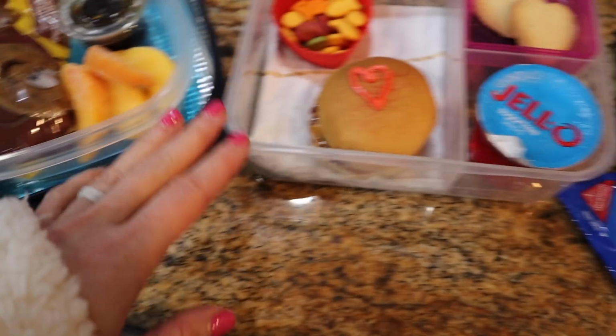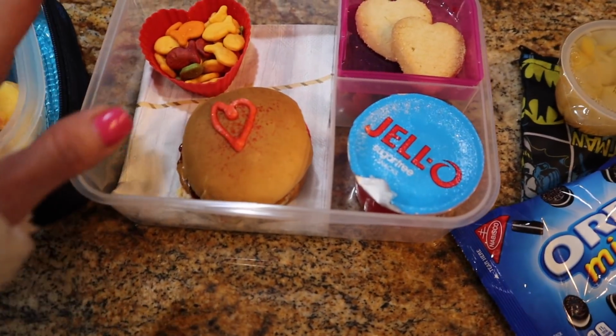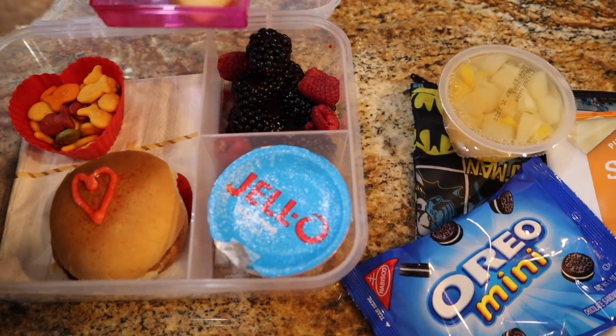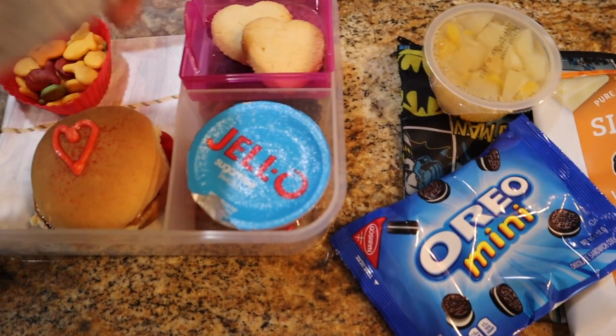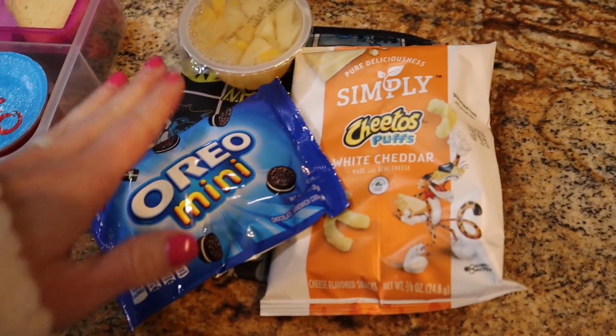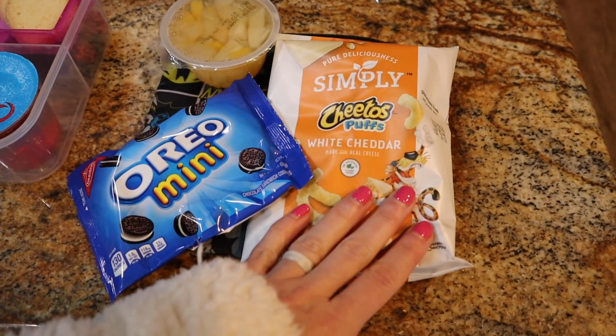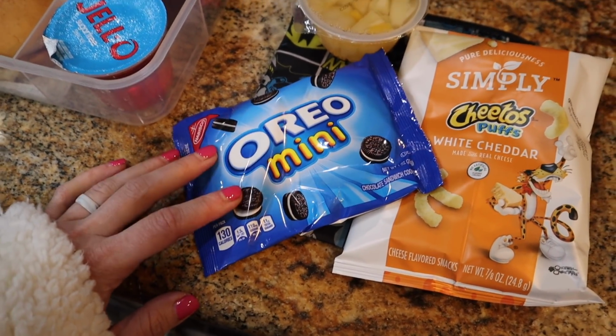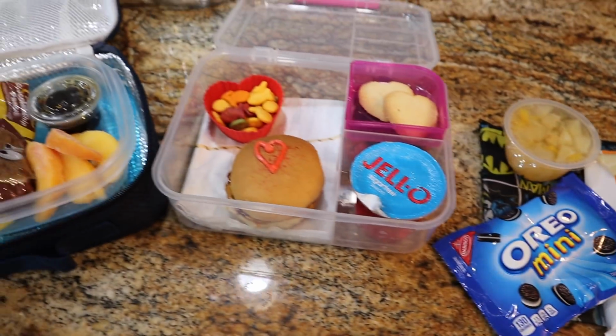Thank you, Sam's Club. For lunch, he's taking the exact same thing as Waylon, except he's gonna be taking some fresh blackberries and raspberries down there. One just popped up on me. For afternoon snack, he's taking a sugar-free fruit cup, same Cheerios as Waylon. And instead of Chips Ahoy, he's gonna take the Oreo minis to treat them today for Friday.